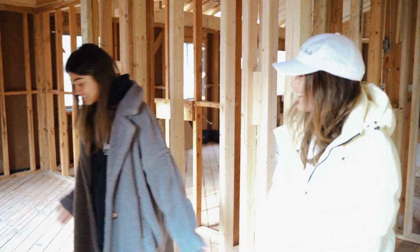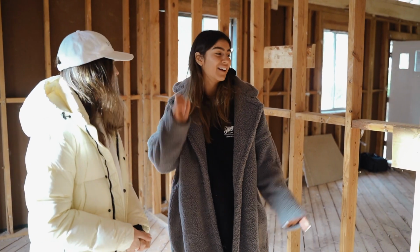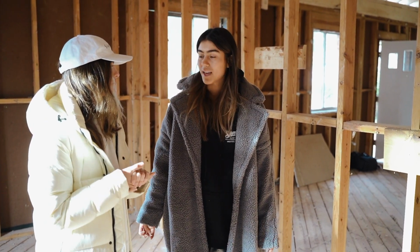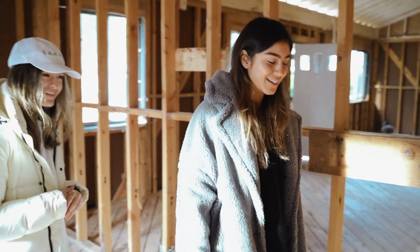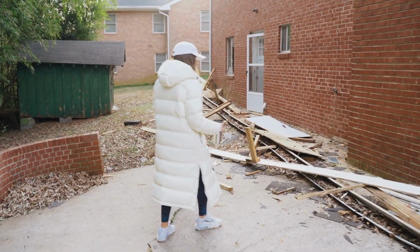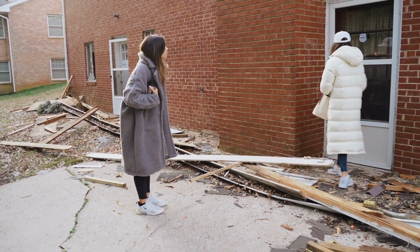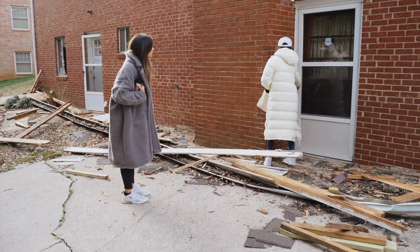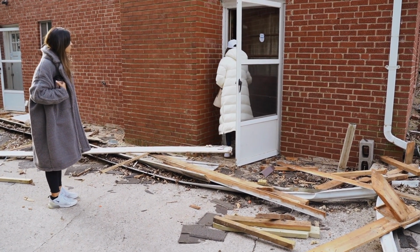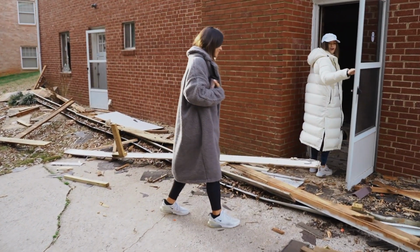I think that's all we really have to show, just because we can't get down into the basement because there are no stairs there right now. We can creep through the window. Yeah, we already broke into one. That's the door that you're going to be able to see through, but I don't know if it's locked. Oh, it's open. That's really good. We're going to have people breaking into our house now. Okay.